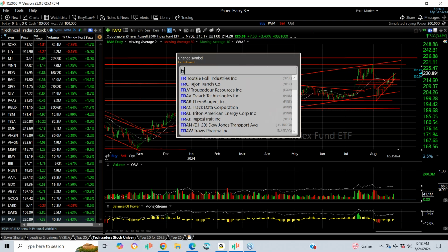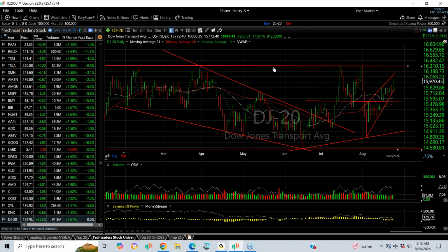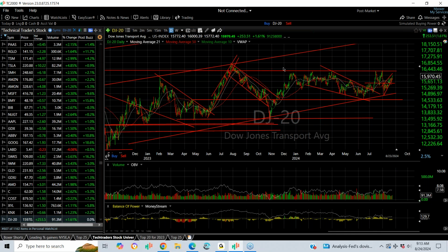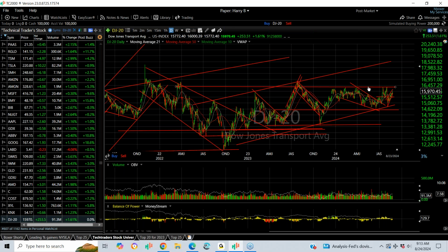What about transportations? Well, those stocks did well too. Friday was a gain of 1.6%. But we have a quadruple top up here in the 16.3 range. We're at 15,970 at the close, and 16,000 was the high. So we've got a bit of work to do to get this one through that multiple-top resistance. The all-time high comes in at 16,717. But overall, a very bullish chart should we get through here.